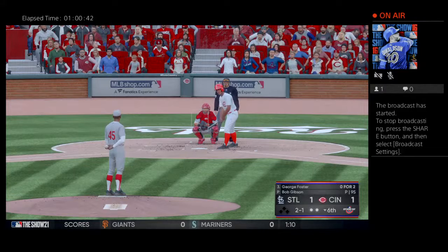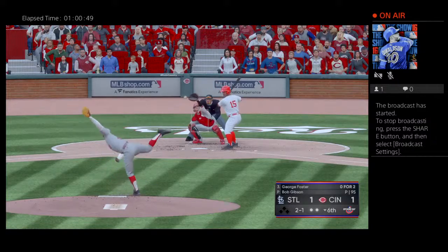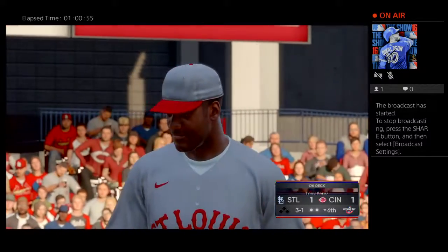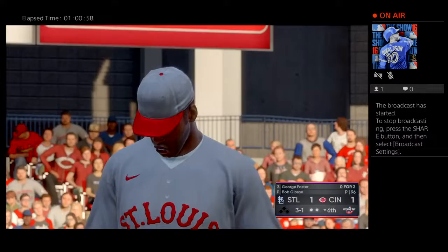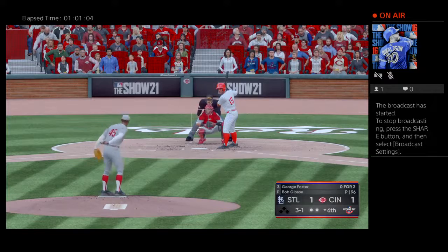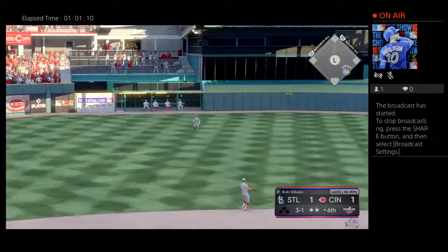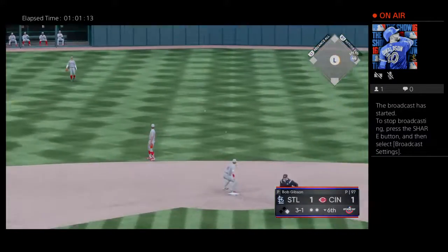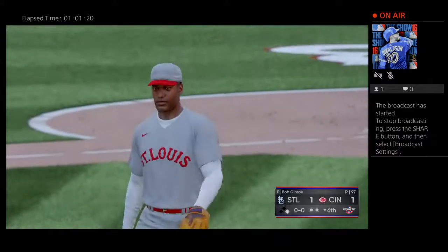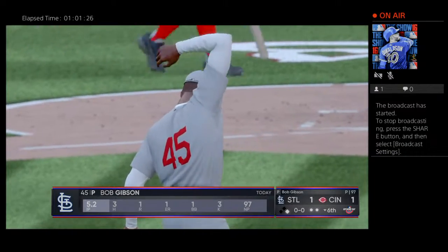The count now at 2-1. 3 balls and a strike to the Reds left fielder. Very impressive outing so far. His command has been spot on. Even when he misses his spot, it isn't out over the heart of the plate. He's throwing quality pitches. And the 3-1. Back up the middle and in for a base hit. And they keep the inning alive with a base hit, but you can see that's only the third hit he's given up the entire game, so he's still in total control out there.